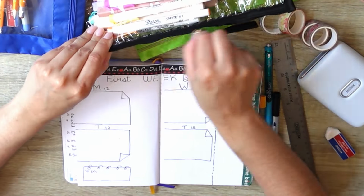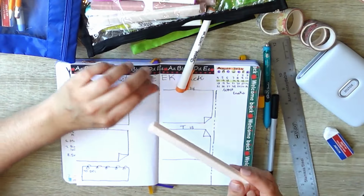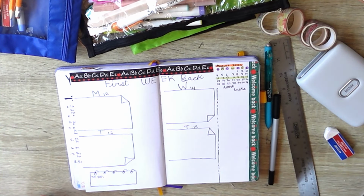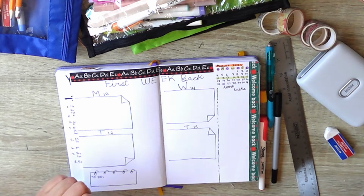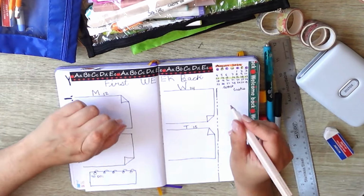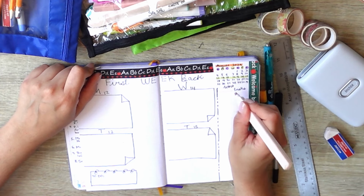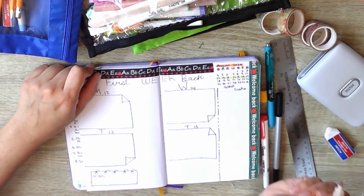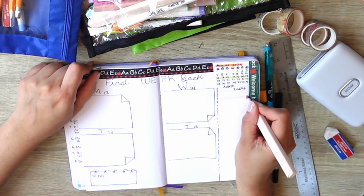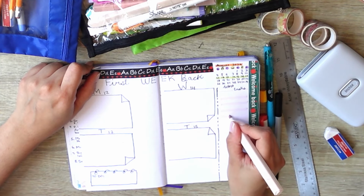Okay, but now this is when I come in with my highlighter and I'm able to be a little bit creative with it. So I think what I'm going to do is highlight, or even just go like that for the tasks, and just make little lines just to break it up a bit.